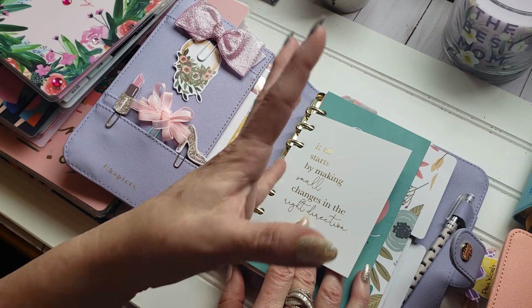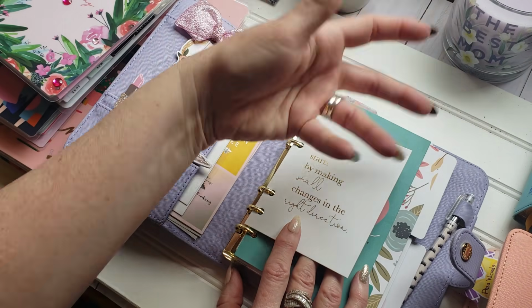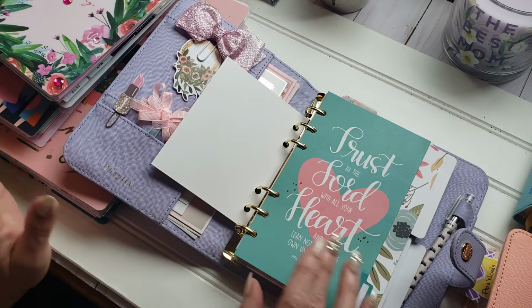Get on that journey. Make one good choice at a time. And that's how you change your entire life.